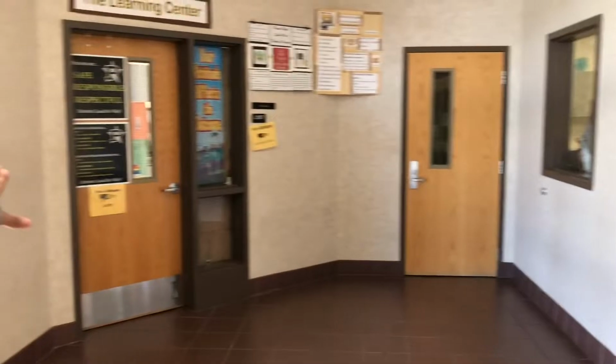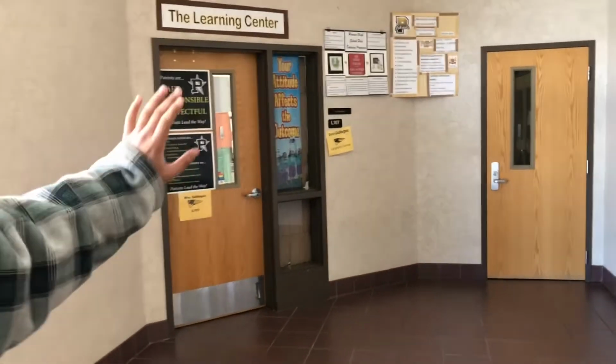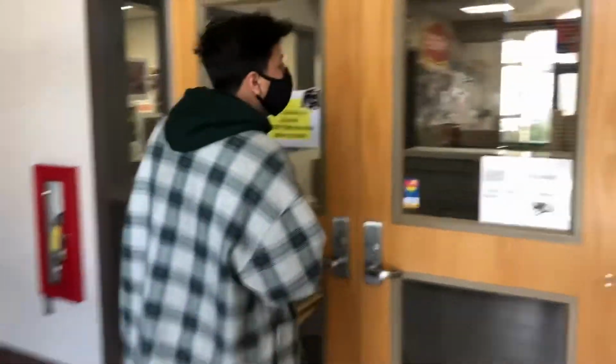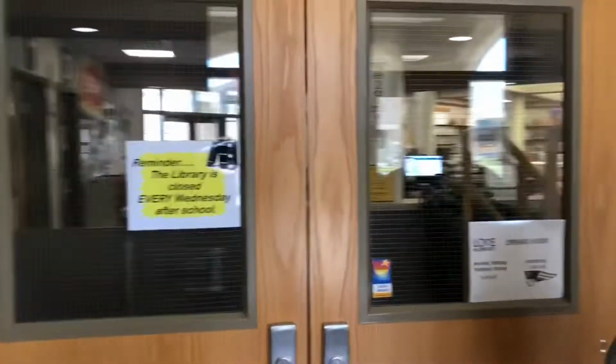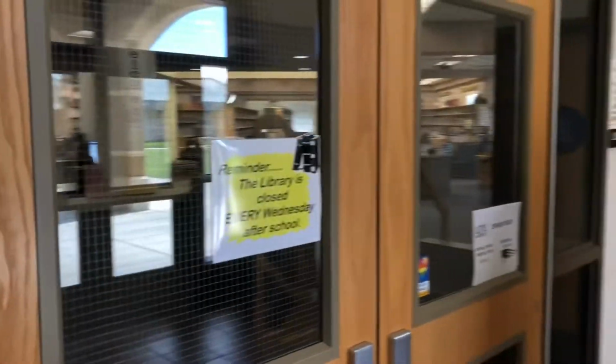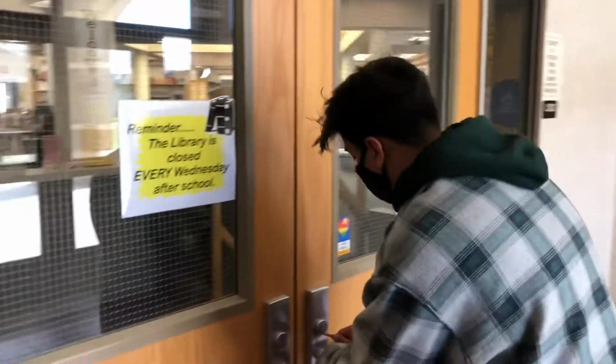So this is our library. The Learning Center is right here. This is where you can get a lot of tutoring, a lot of good help. I'm not really sure if we can go inside. Maybe I'll open the door and ask Miss Bonnie if that's okay.